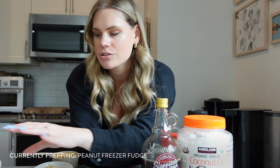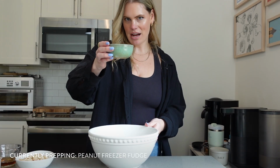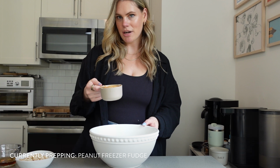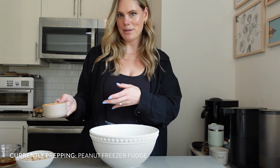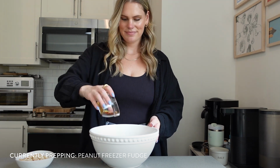I've already measured out everything that we're gonna need, so I'm just gonna add it to this mixing bowl, and then it's gonna go into the freezer. Then our meal prep will be done. So we're starting with a 1/3 cup of coconut oil. Then we've got 1 cup of creamy peanut butter. You could also use crunchy, but we have the peanuts going in as well. 2 tablespoons of maple syrup.